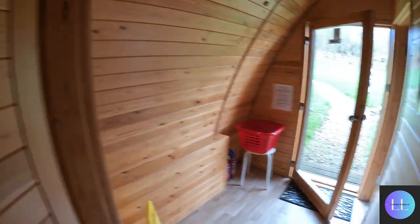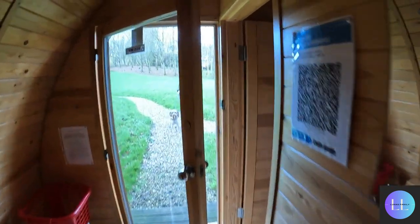You've got a little toilet and a hand basin here. I don't know where the lights are. It's all on sensors, so it must be off because we're the only ones here. And then you've just got a shower cubicle, which is an okay size, but there's only one.